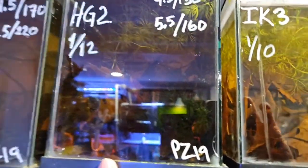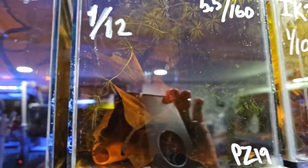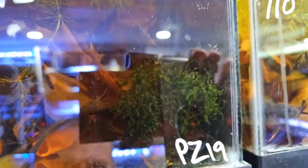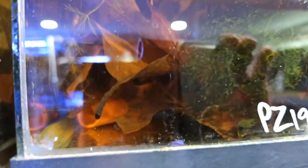Let me see if I turn off the glare. I'm going to turn off the lights, see if there's less glare. No, I can't see anything. That's worse. Oh my goodness. Well, the reason why we can't see is because in this particular row, the light fixture burned out, so there's no light in these tanks. They're just using the room lights. That's all they need, but for videoing and taking photos, of course.